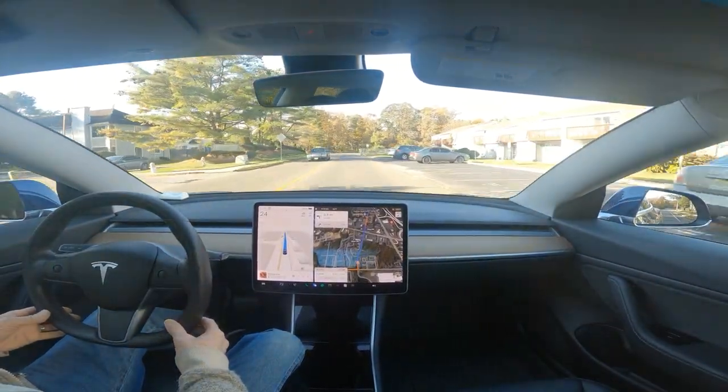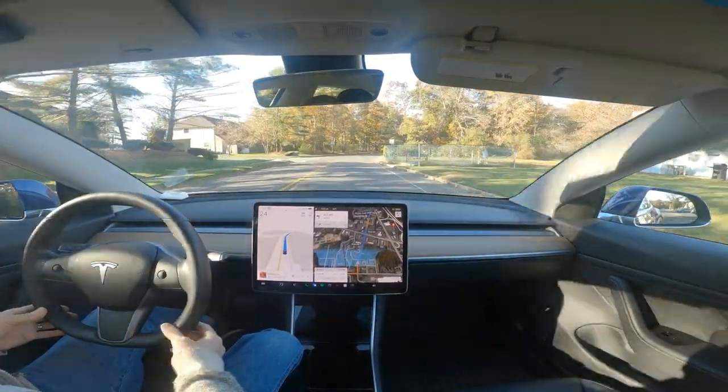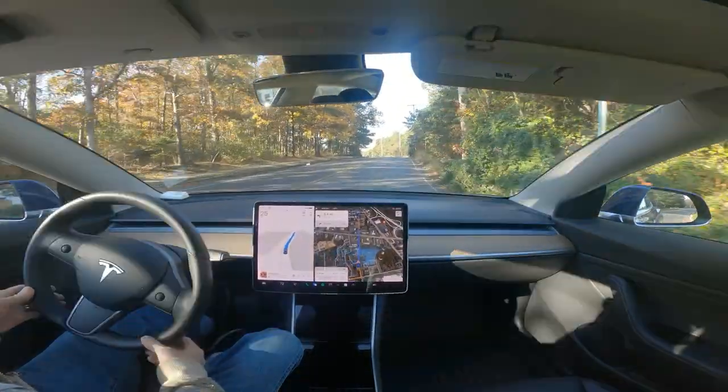This is 11.4.7.3 and it's done it ever since 11 dot, and it's gotten itself into trouble a couple of times.